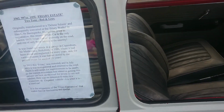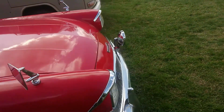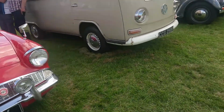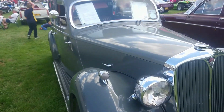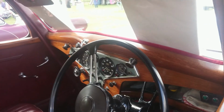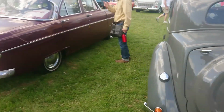Ford Anglia 105E Friary Estate. Yes, Friary works were near Basingstoke. So again, a car that would have been partially made over this direction. Another bay window here. 1971-72 registration. Or a Rover 10 from 1947, P2. So almost P4, but not quite. Look at that dash, viewers. Look at the leather. It's very comfortable, with loads and loads of leg room.